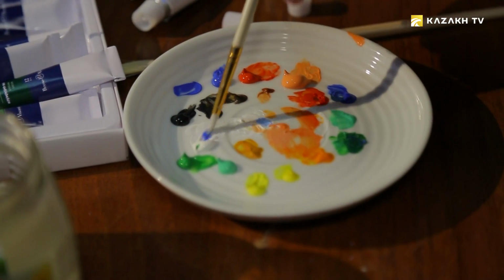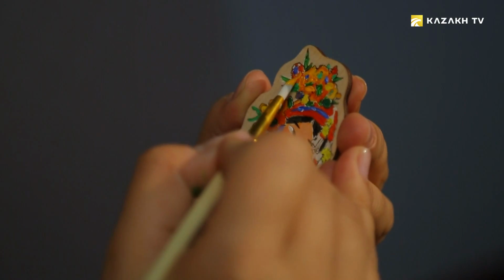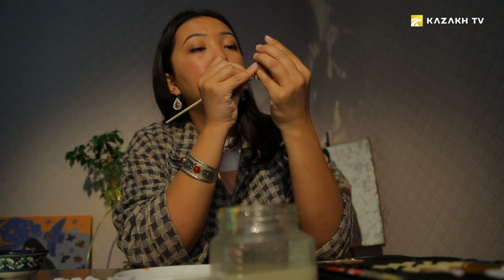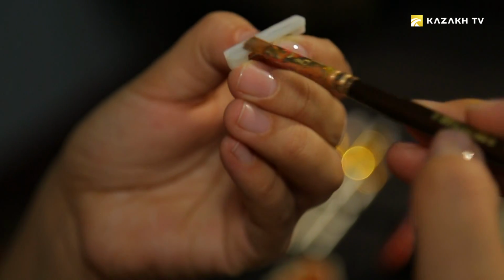Acrylic paint dries very quickly. It's good, but at the same time it's dangerous. Therefore, it's necessary to work layer by layer. You can actually cover it with varnish or white glue, and you cannot fix it with anything, because nothing can happen to the acrylic paint while it's drying.